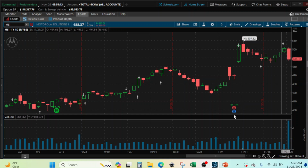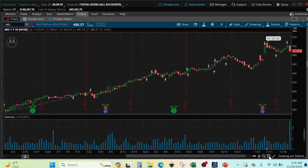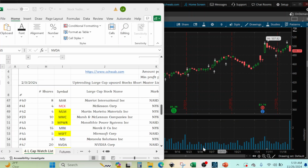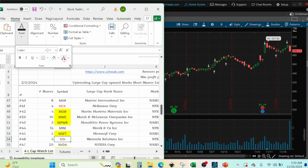So this has a pullback here. I don't really like to make it too close to my face. We can see the low. Since I'm not tracing the trend line, I can just eyeball it. I can see that we still have higher lows. Therefore, even though we have a big pullback there, let's go highlight it. If today we have a green bar going up, we will buy, or might buy.